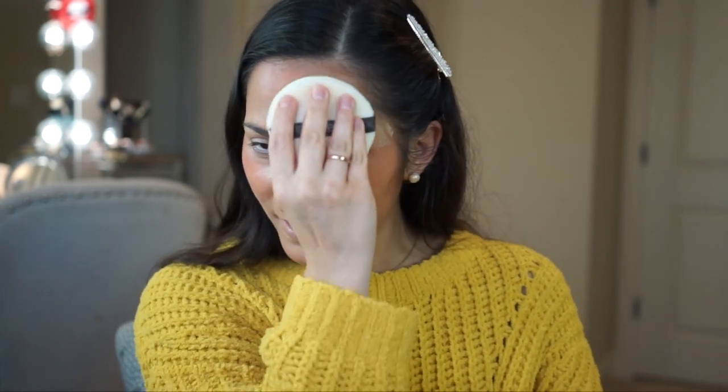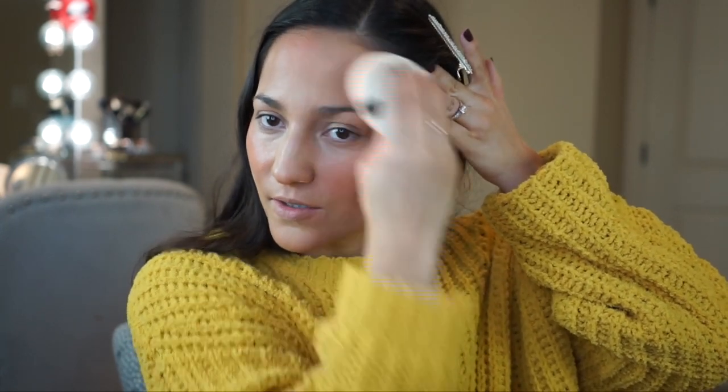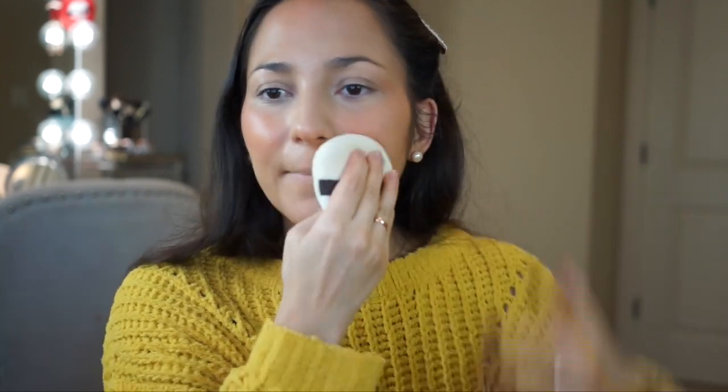Yeah, so I am glad. I'm sure you don't have to set this if you're trying to live your best dewy goddess life. But I want to set it today, and I want it to stay because tonight me and my honey have a date. So I want this to stay and look cute.